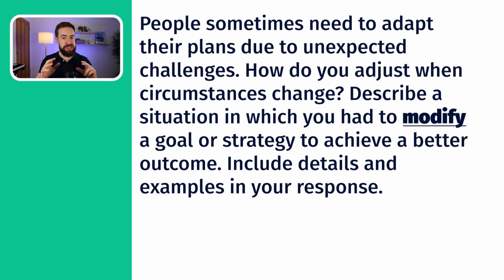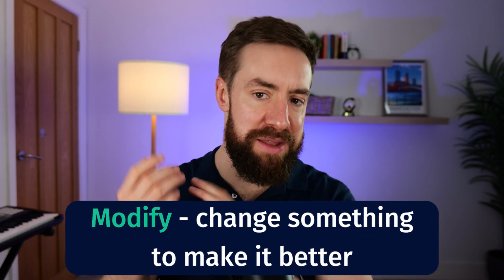So imagine that we don't know that word modify. What you could do is look at the words around it to get an idea of what it could mean. So we know it comes after have to, so it's some kind of verb, and then it's talking about something with goals, and the whole feeling of it is kind of related to changing. So we could have a guess that, okay, I think modify means to change something. And we'd be right. Modify means to change something to make it better.